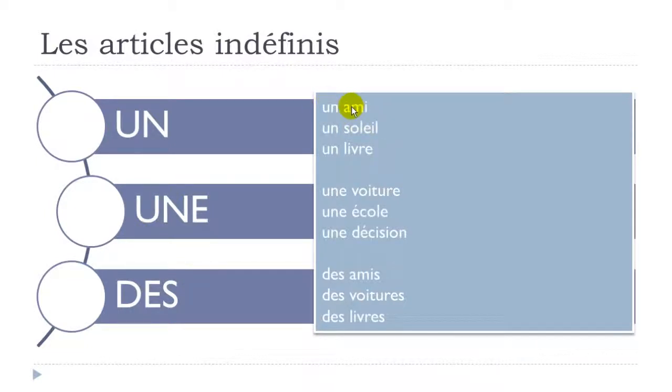Here ami means friend. Un ami, and then we tend to make this little link between the two. Un ami. Soleil, sun. Un soleil. Livre, book. Un livre. Voiture, car. Feminine. Une voiture. École, school. Feminine form as well. Une école. Décision. Une décision. Don't ask me to translate this décision. Come on, please.